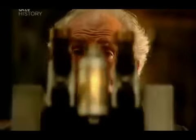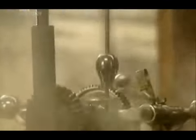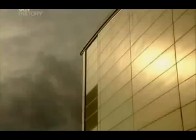Steam power was about to change work and the workplace, not just for the miner, but for the manufacturer, the iron foundry worker, the textile worker, the distiller, and even the potter. Steam was now big business, and the place it took off from was the Industrial Revolution's most happening city, Birmingham.